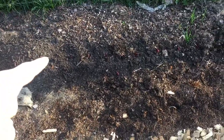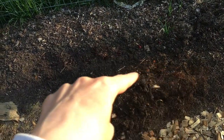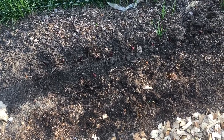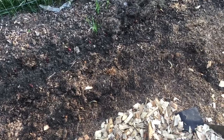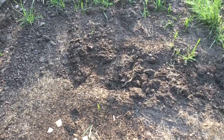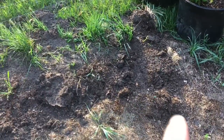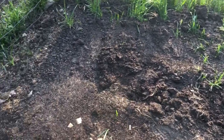Here I have onions, right here, and then long green onions in the middle. I just planted those, so we'll see how that goes. We've had very little rain, actually no rain for a long time, which is quite strange for us. And then, sorry, I'm showing you dirt, these are potatoes. I planted potatoes down there.